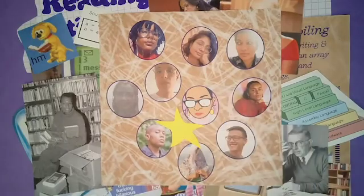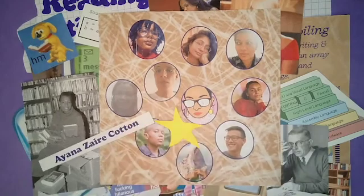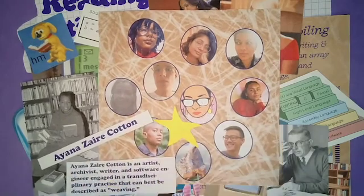Ayana Zaire Cotton is an artist, archivist, writer, and software engineer engaged in a transdisciplinary practice that can be described as weaving.